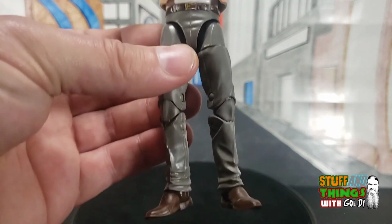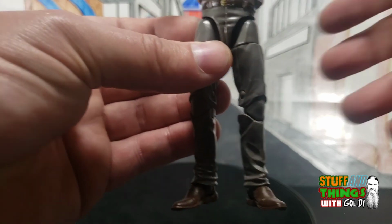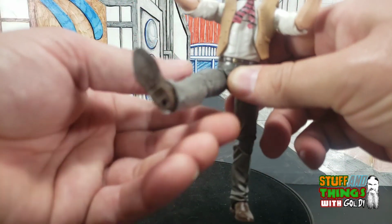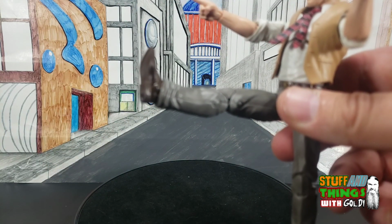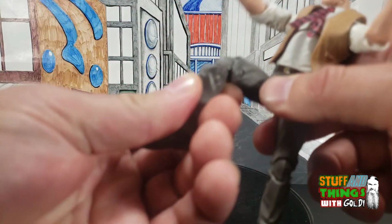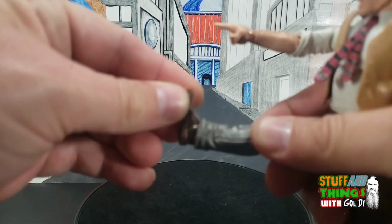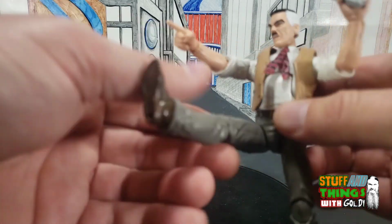If you really need me to break down their articulation, I guess I will. So, they could split decently. They're on the T-joint. The leg could kick up okay. I mean, he doesn't need to be in a chorus line. He's a newspaper editor. He's the editor-in-chief. He's the man. He could bend his knees, double jointed. Foot is on a rocker and a pivot. There is no swivel here, but that's about it there.